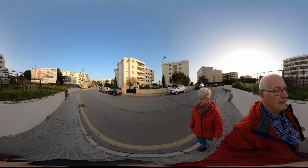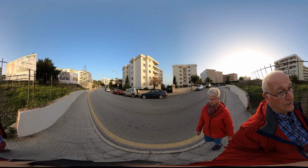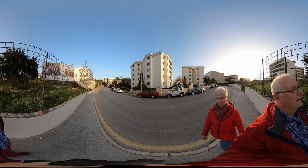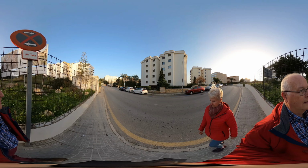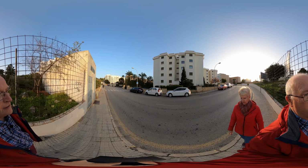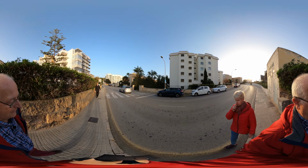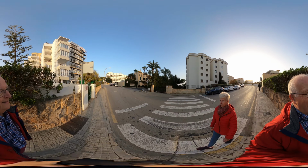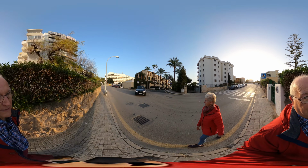So normally when we're coming to Puerto Portals, down to the port, we usually park up at the top here, start the video at the top and then walk down, or sometimes we'll actually drive down and park inside. So that's the road there that goes down to Puerto Portals, and then the road to the left, or straight on, winds its way into the village of Portals.